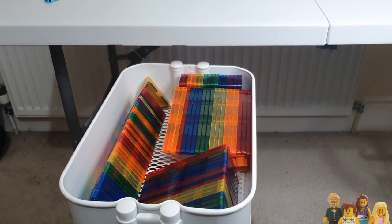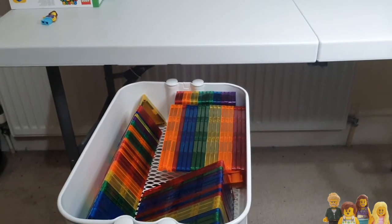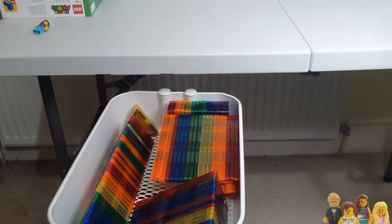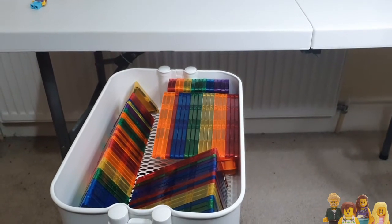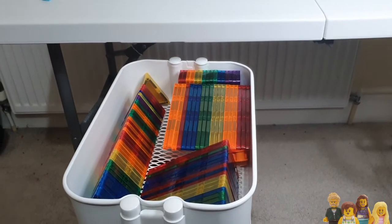Oh no, it probably would actually, because my issue would be not being able to put them anywhere when the table is down. So maybe it wouldn't work. I think I need to have a think about that. But yeah, that's one of the ideas.